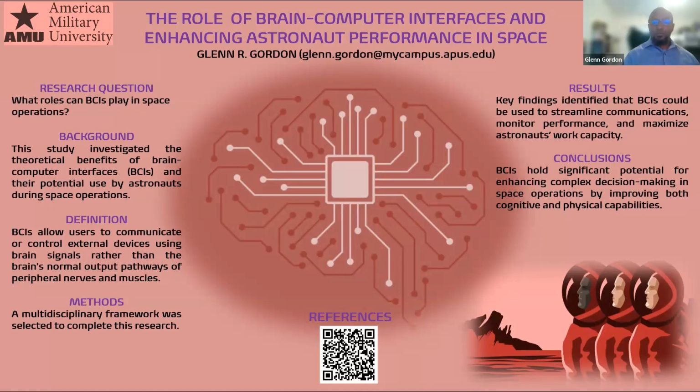However, in one of my references, there are students in the University of Arizona, and a video I posted as well in my references for University of Florida, where as late as almost a decade ago, students in their robotics discipline basically were already flying drones using non-invasive BCIs. So the technology is there. It is possible. It's just actually implementing it and incorporating it into space operations.